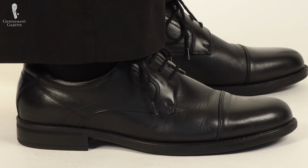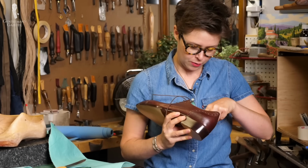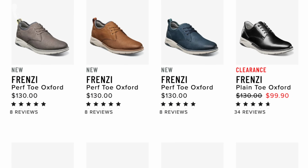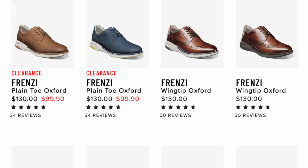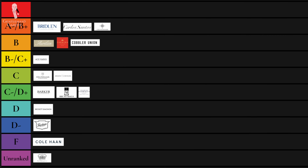I believe you can go to a cobbler or a shoemaker and put in foam inserts with a sock liner on much more elegant shoes and get a similar kind of comfort feel. If comfort is the only thing you care about, maybe for $200, it's something for you. But for us, grade F, maybe D to F.